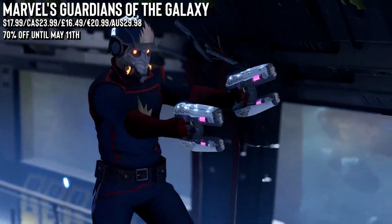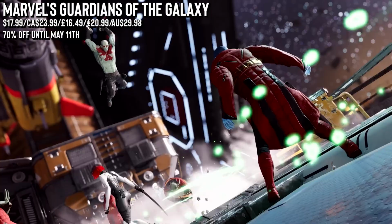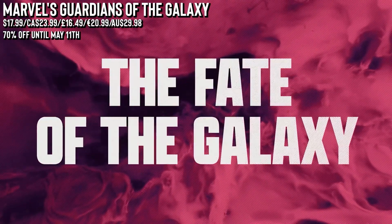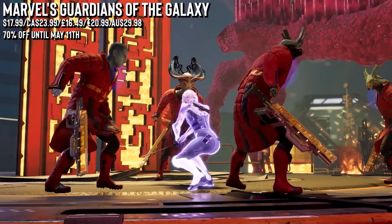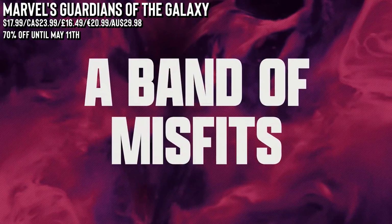Now here you take on the role of Star-Lord. You are leading our team on a mission across the cosmos. Think a series of catastrophic events that may or may not be your fault. Incredibly cinematic. It's got some great jokes in here. I love the team personally, and it looks absolutely fantastic.